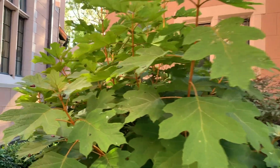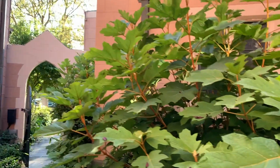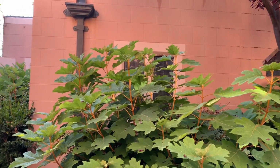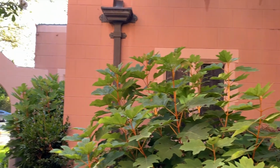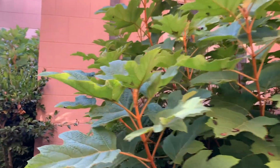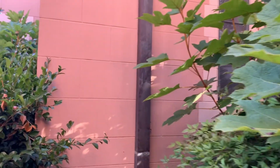I imagine this is Snow Queen. It can get really large. I mean, this looks like it's about 7.5 feet tall, 8 feet tall. It looks really healthy. No flowers on it though, so I wonder about that. Maybe the pruning was done a little late.